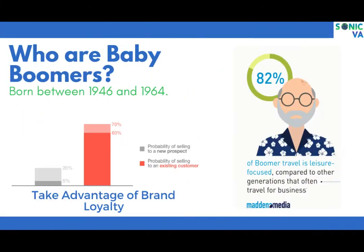So baby boomers were born between 1946 and 1964, right? They were born after World War II, when all the GIs came back home and there was a huge surge in population and people having multiple kids to make up for the fact that we actually lost a significant portion of the population in the war.